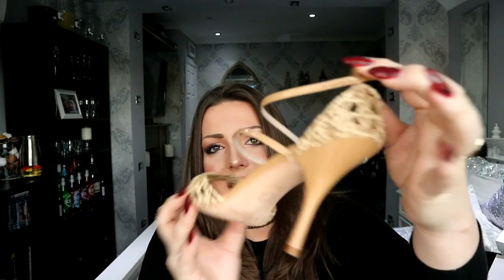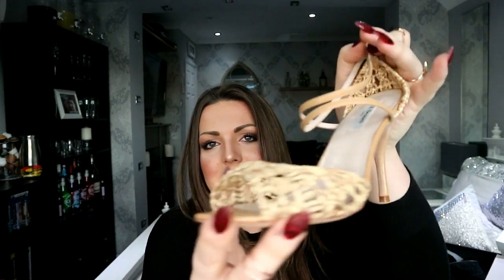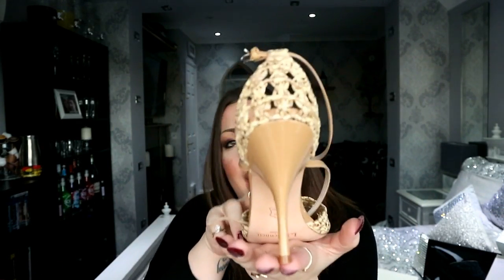Next pair is another LK Bennett. Right, now don't judge me on these ones. These ones are lower than most of my heels, but these are just a really strappy little sandal. They're woven, the whole thing is woven, so they hug your feet, and the heel is such a perfect little height, high enough to feel cute but low enough to be comfy.